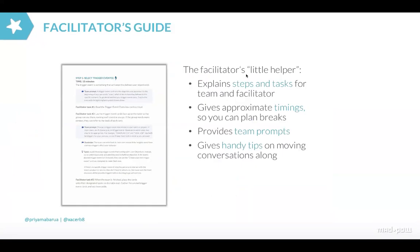So next we have a facilitator's guide. This, as you can see, we call the little helper because it's actually a pretty comprehensive step-by-step walkthrough. Anyone can take this guide, spend an hour or two reading through it, and be able to facilitate a persona building session with a team. As Priyama mentioned, we do advise that every group have a facilitator and that the facilitator spend that couple of hours to really immerse in the process so that it's second nature when you're leading your team.